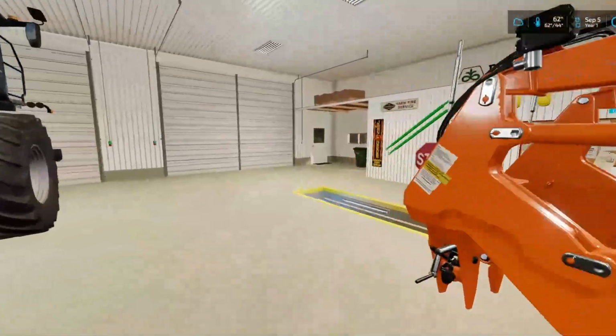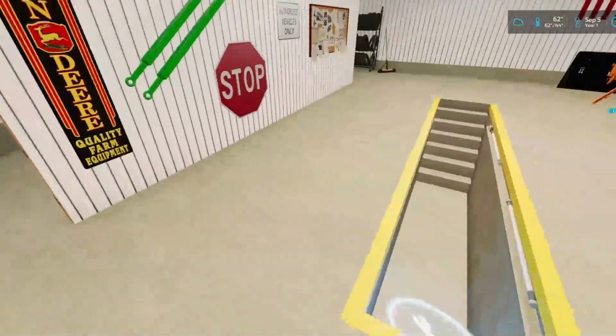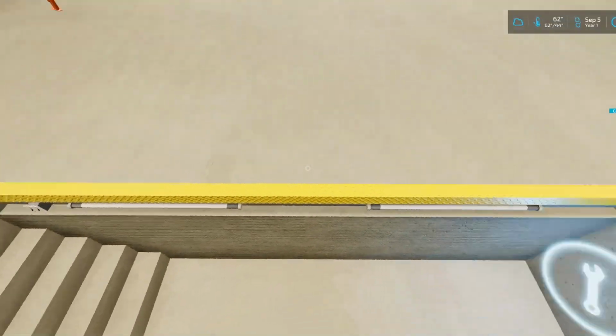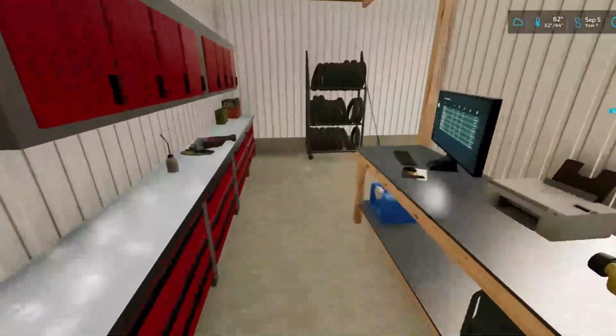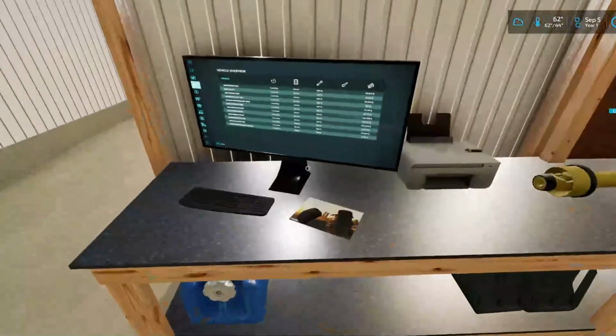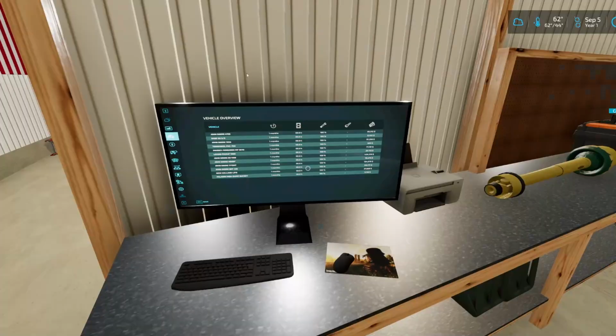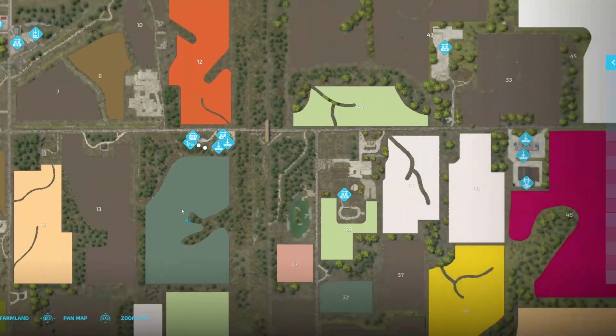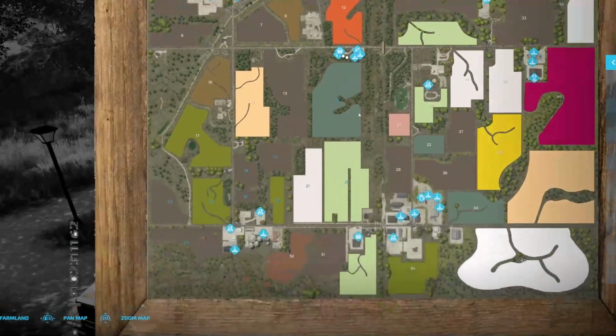So, let's see here. Gotta be careful of our pit there too. Alright, let's see here. I want to show you guys that we have actually purchased quite a bit of farmland.